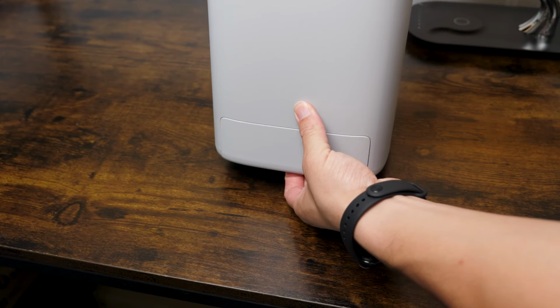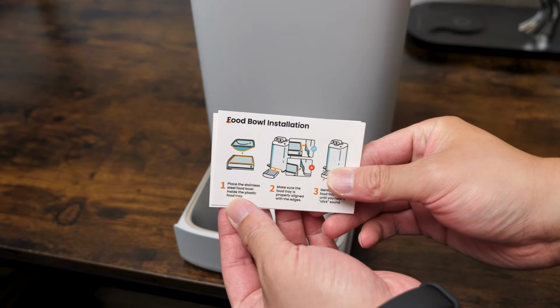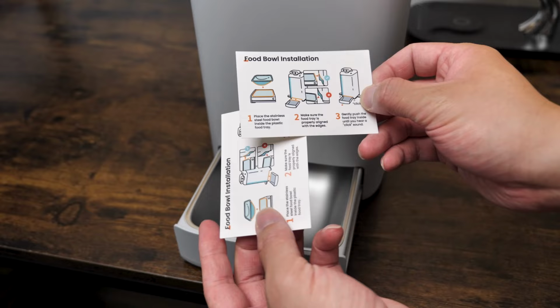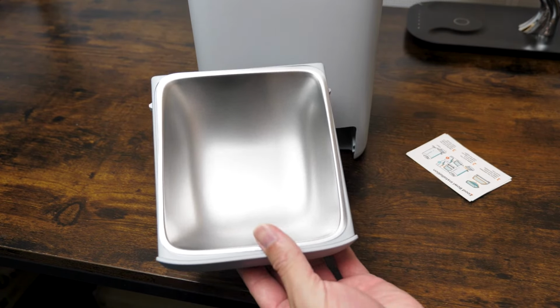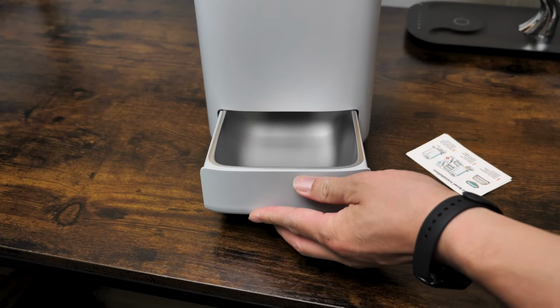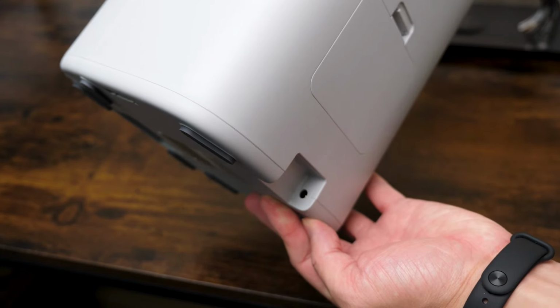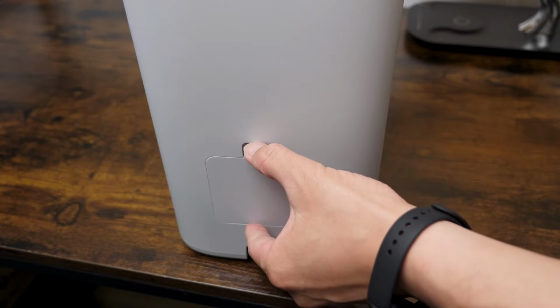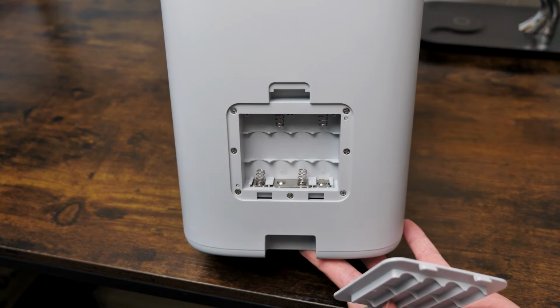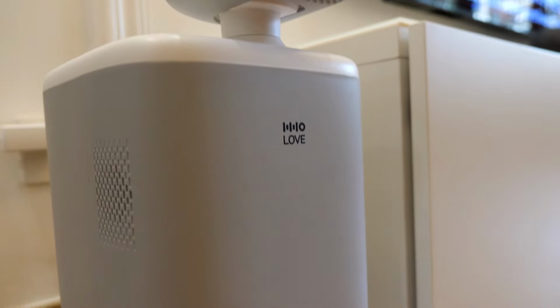At the bottom, there's a handy drawer for the bowl. They've even included an installation guide in case you're not sure how to use it. How thoughtful. You can pull off the entire drawer and remove the stainless steel bowl, making it a breeze to clean. On the back, we have the power port and battery compartment. This design is great because even during power outages, they can still feed your pets. That pretty much covers all the designs of this all-seater.